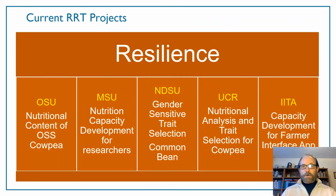Just to give you a quick review of the grants that were issued under the first round, we have the Ohio State University grant, which is focusing on the nutritional content of the optimal shrub system cowpeas to see whether or not the OSS in fact delivers higher nutritional content. The second one is the nutritional capacity development for researchers. This is under Melinda Smalley's project, equipping her researchers to understand those nutritional components.